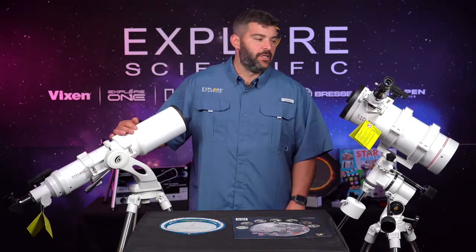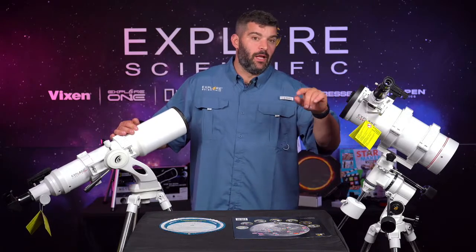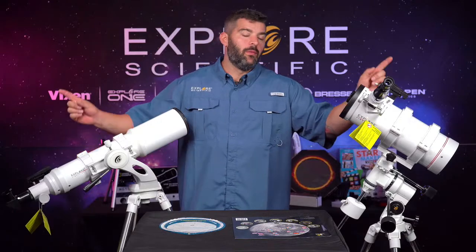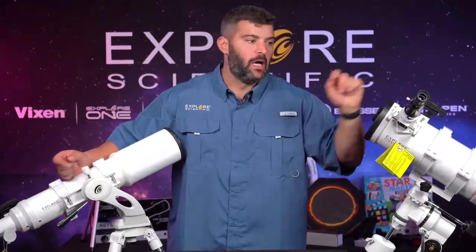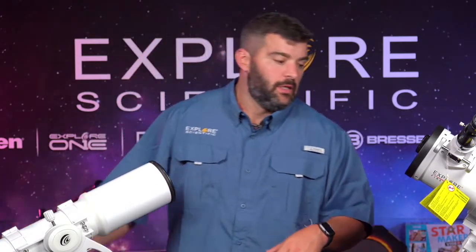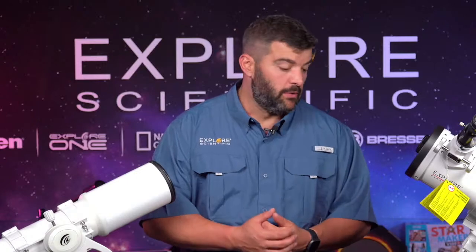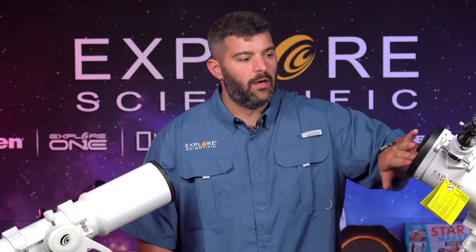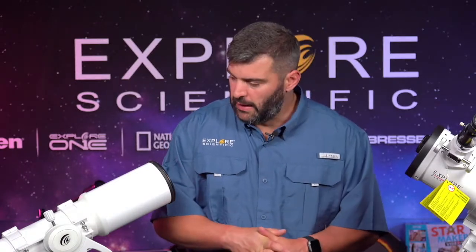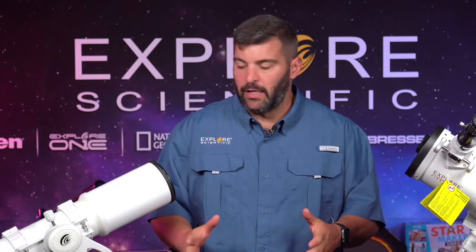The Explorer Scientific First Light series all come with red dot finders, 25 millimeter eyepieces, and, like a refractor, a diagonal. And a mount, of course, so you're basically getting started. They range from under $500, I believe, for these two. Don't quote me on that because I could be wrong. But these are great for beginners.